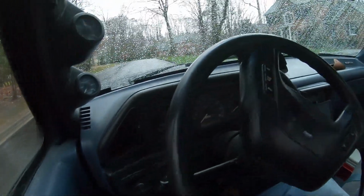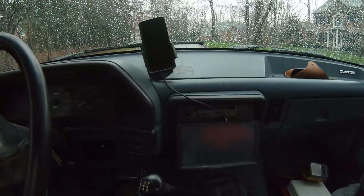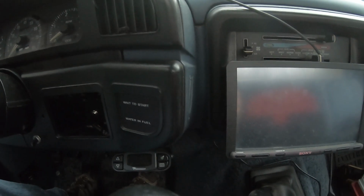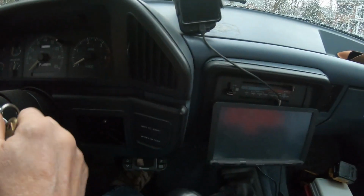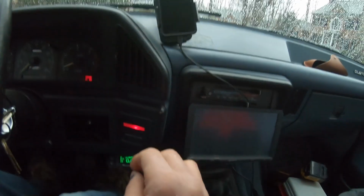This is pretty boring for you, but I do it anyway because I can. 1988 7.3 liter IDI, indirect injection. It's got 175k. No, 176. We'll put some miles on it this year. Bought it when it was brand new, $13,000. So let's see if she starts up this morning. It's 50 degrees, so I don't think it'll be a problem.